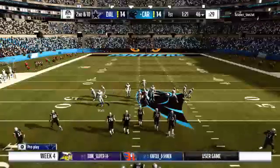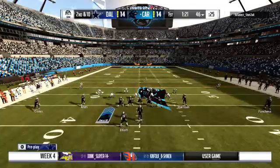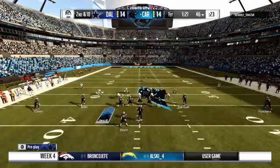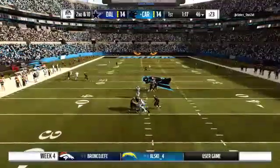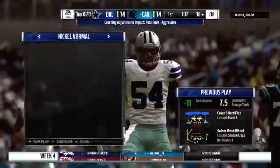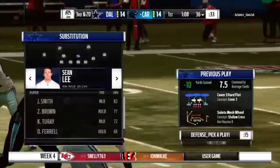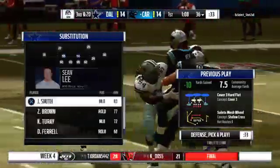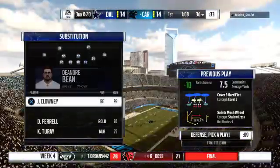After the incomplete pass, here now is second and 10. Throwing again, Newton. Hey, tight end, watch tight end. And he will go down. A Cowboys sack. Jalen Smith in there to make the sack. He buries him for a loss of 10.